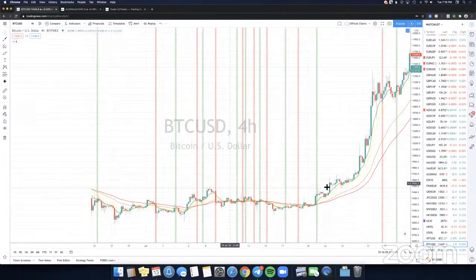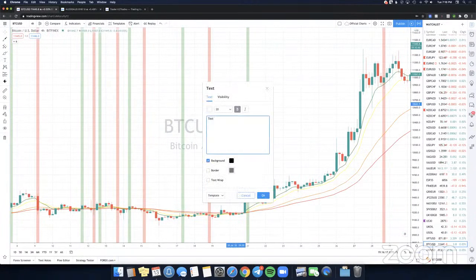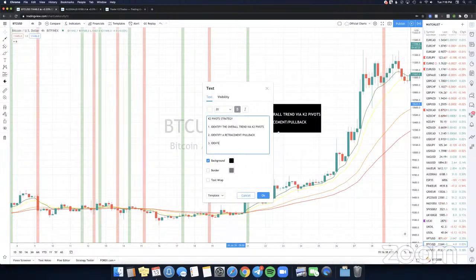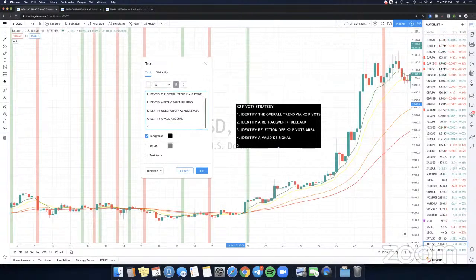So this would be the pivot strategy. Here, I'll just show you an example. This is the K2 pivot strategy. First, identify the overall trend using the K2 pivots. Next, identify a retracement, a pullback. Third, identify a rejection of the K2 pivots area. Sorry guys, I haven't gone over the strategy in a long time, so I'm kind of rusty on it, but I still remember how everything works. And lastly, identify a valid K2 signal, and then you can enter on the open of the following candle.